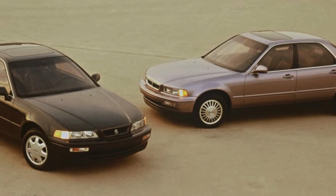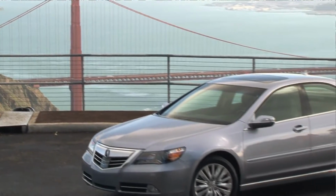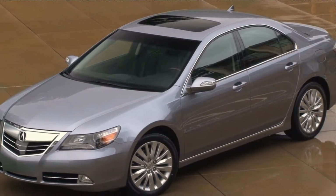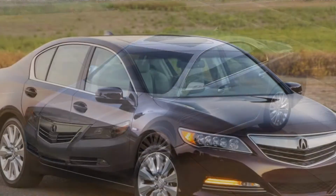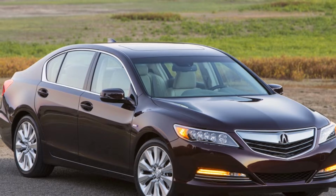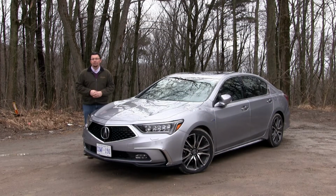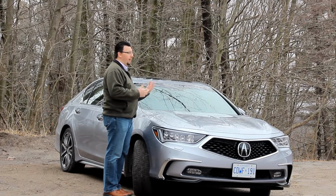The Legend had its day, and eventually it morphed into what was next, the RL. And the RL really didn't do very well at all because it was kind of a bland and oft-forgotten entrant in this segment. In 2014, the RL became the RLX, and it became a sport hybrid. It also languished. It hasn't sold very well at all, not because it was not a good car, but because it was kind of boring and being overshadowed by bigger, more popular, well-known nameplates.